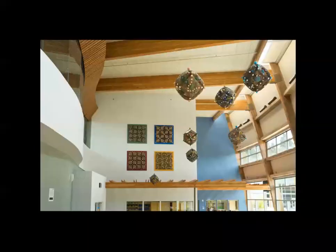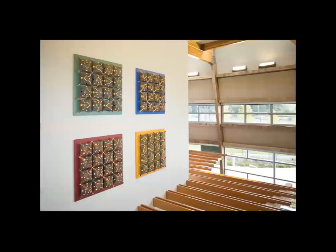And here's another Washington State Art Commission project I did for an elementary school in Snohomish County. I did 4 grid pieces there on the back wall, which are 4 by 4 foot each. And then I did 7 suspended pieces, also made out of those little pillow forms, but done more in a 3-dimensional way. And this is looking down on the wall grids.